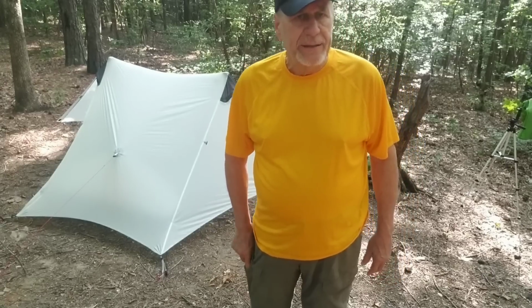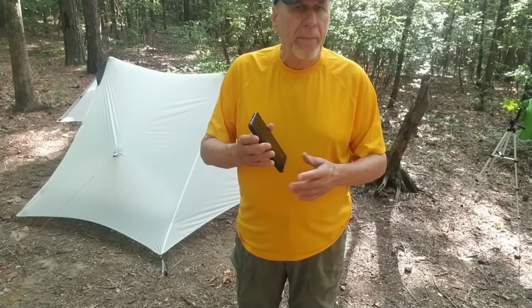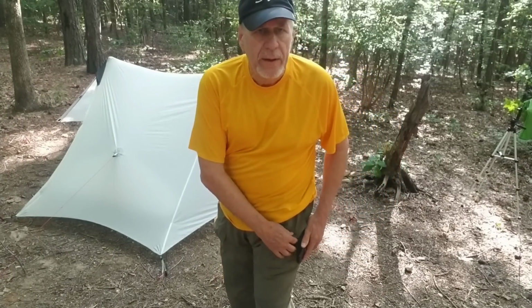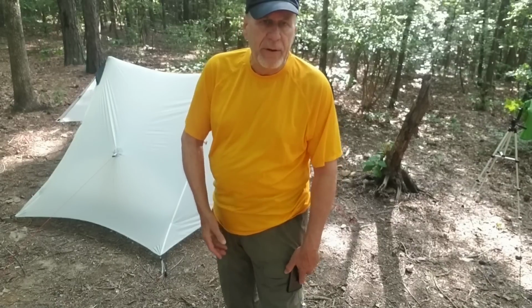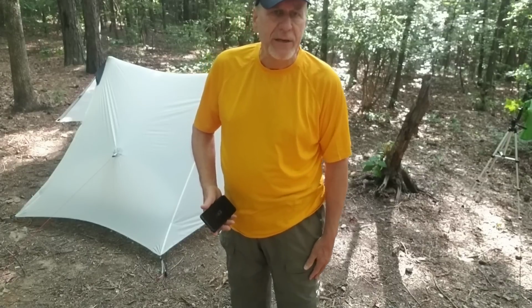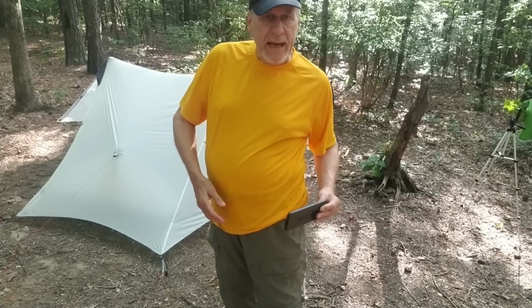Now the other thing is that I'm a lefty. I'm left-handed. So my problem is when I wear my phone in these side pockets, during the hike, it would gravitate and turn sideways like this. And a very strange and awkward feeling. I want it to be straight up. I don't want it sideways.